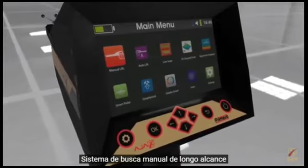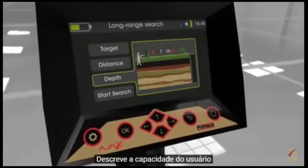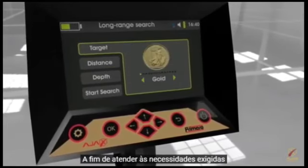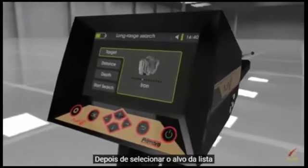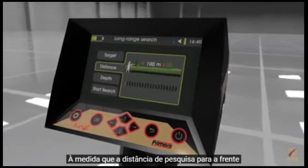1. Manual long-range locator system. The term manual describes the user's ability to adjust the search parameters manually to fit the needed requirements of the search, where the target type can be set from the list, in addition to other parameters such as the frontal search distance and the depth.